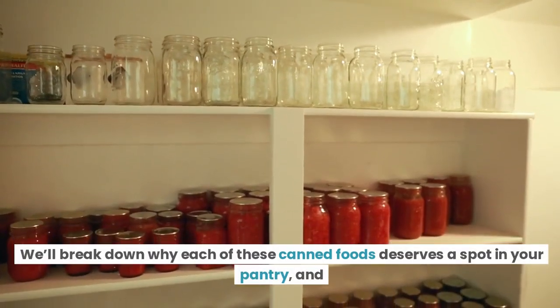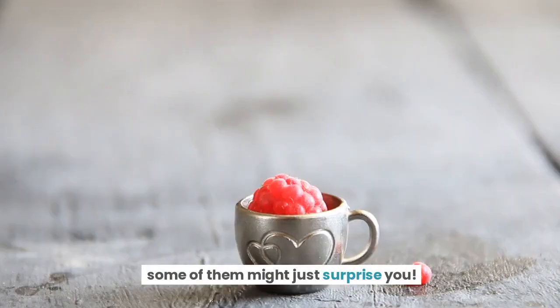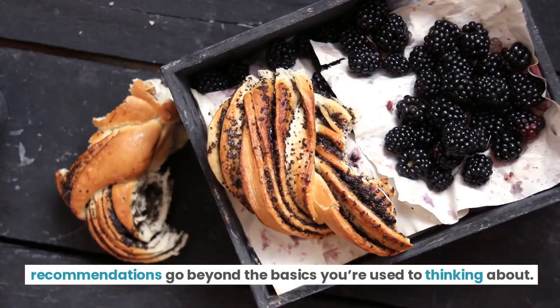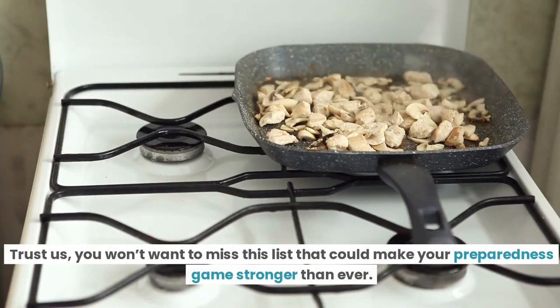We'll break down why each of these canned foods deserves a spot in your pantry, and some of them might just surprise you. From boosting your immune system to offering convenient and versatile meal options, these recommendations go beyond the basics you're used to thinking about. Trust us, you won't want to miss this list that could make your preparedness game stronger than ever.